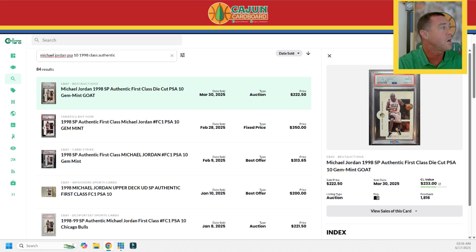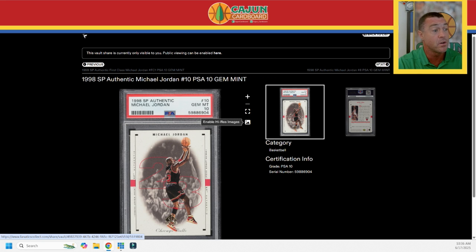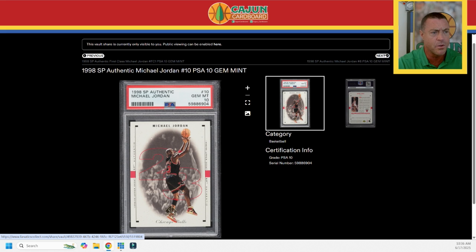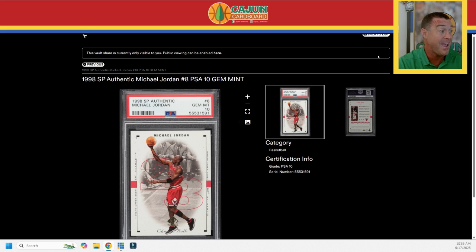So let's keep going. First class. SP Authentic Jordan card number 10. I think we saw 1, 2, 3, 4, 5, 6, 7 already. There's card number 10. There's card number 8. And I think we're missing card number 9 from that SP Authentic. I think that's the only one that we're missing. I don't know if it's in another video, if we didn't have it, or I don't know. There's so many cards in here.